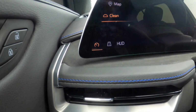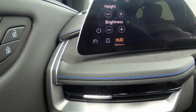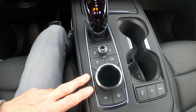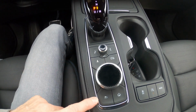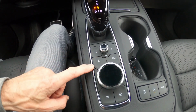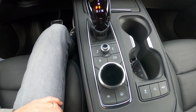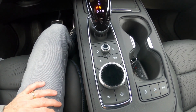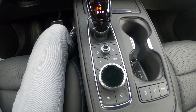Back over on the left here, you've got HUD, so you can change the HUD settings. Now, if you don't want to touch the screen with your dirty fingerprints, you can just use this rotary controller, scoot back real fast, go home, move this around, get information, make a phone call, put your music on or the navigation, and then you got your physical volume button. This has been really well thought out.